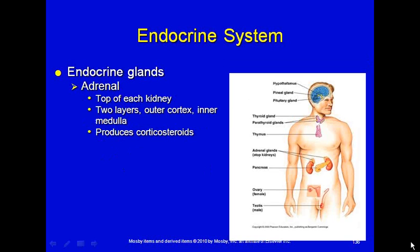The adrenal glands sit on top of the kidneys. There are two layers: an outer cortex and an inner medulla, and the adrenal gland produces corticosteroids like cortisol, aldosterone, as well as epinephrine.